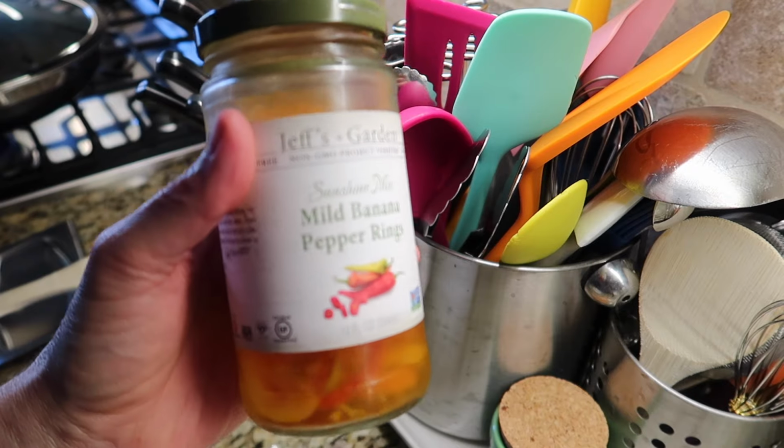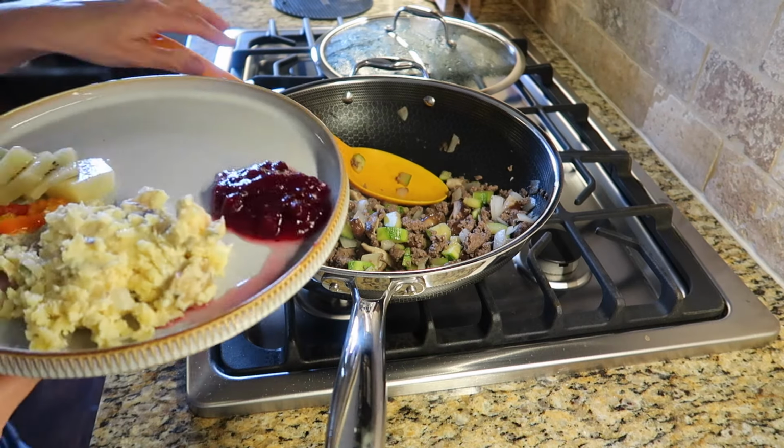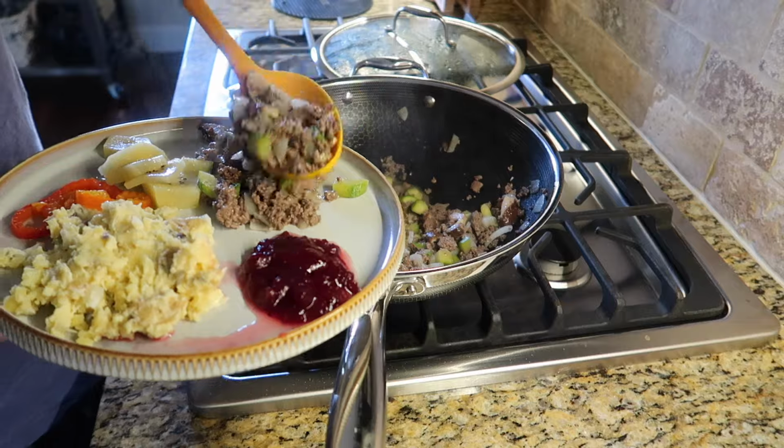And then when it came time for dinner, I just had that bison with the potato salad. I've been enjoying some pickled foods lately, in particular some pickled banana peppers, really tasty, some cranberry relish.